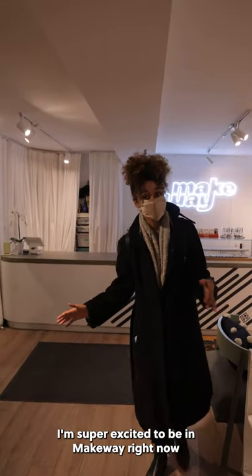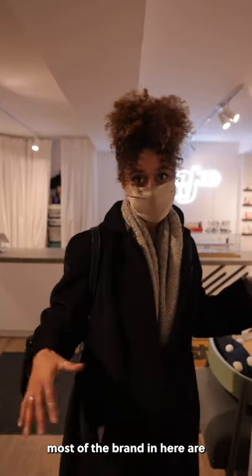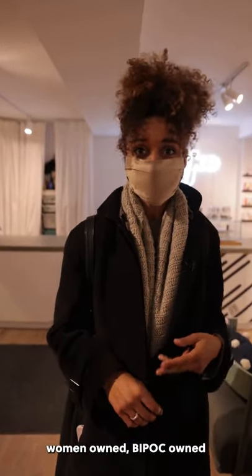I'm super excited to be inside Makeway right now. It's Canada's first standalone sneaker boutique for women. Most of the brands in here are women owned, BIPOC owned, and local.